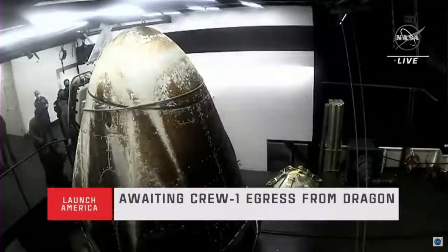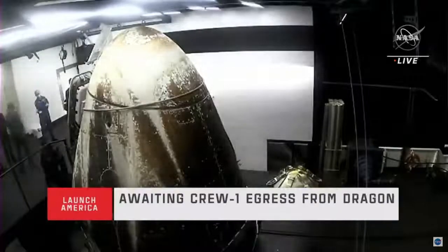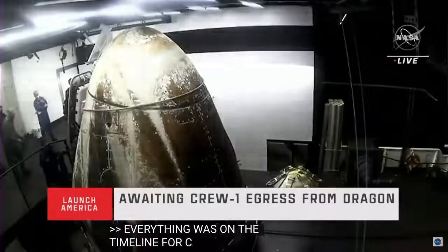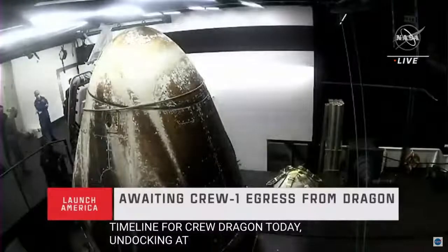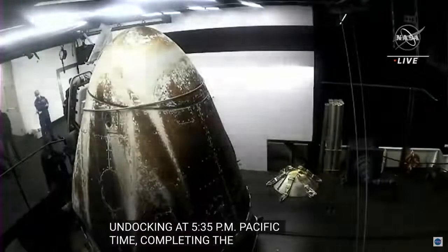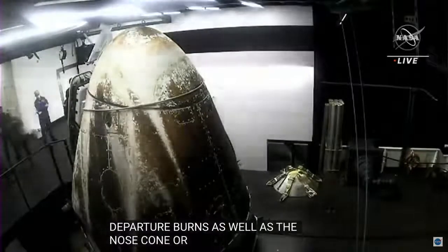Everything was on the timeline for Crew Dragon today, undocking at 5:35 p.m. Pacific time, completing those 4 departure burns, as well as nose cone, or claw, separation and trunk jettison. We had some amazing views from the International Space Station along the way.